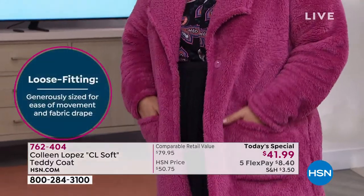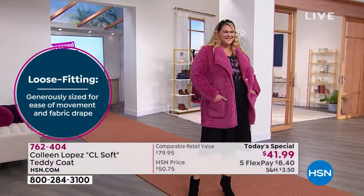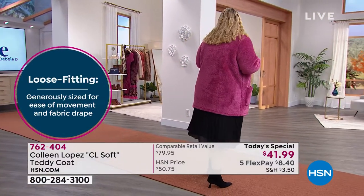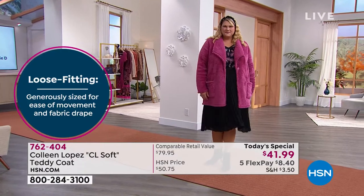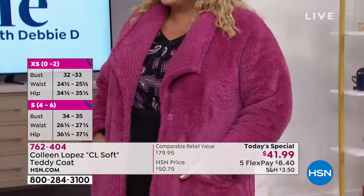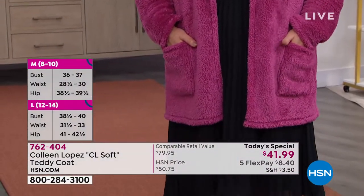The sizing too is very forgiving, so they're great for gifts. If you kind of know the wheelhouse of the person you want to gift this to, you can't go wrong with the sizing. And this is multi-generational. Don't you agree Colleen does amazing multi-generational pieces? Something your granddaughter or your mama would wear, for sure. You guys, it's ageless. It's timeless.